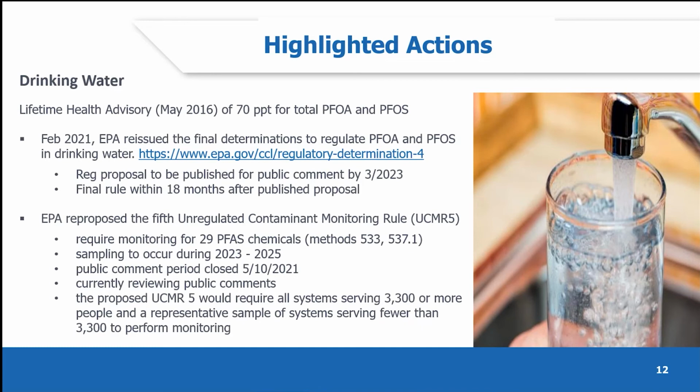Moving on to the UCMR, that's the Unregulated Contaminant Monitoring Rule. Under UCMR 3, that was an earlier monitoring process, we did monitor PFAS, and we did find PFAS in drinking water. We only looked, I believe, at 6 PFAS at the time. Now we're going to require monitoring on 29 different PFAS chemicals using methods 533 and 537.1. Those methods have been updated in the last year to 2 years. We can now test for 29 PFAS chemicals using those methods. Sampling will occur 2023 to 2025. The public comment period just closed earlier this year, and they're reviewing those public comments.